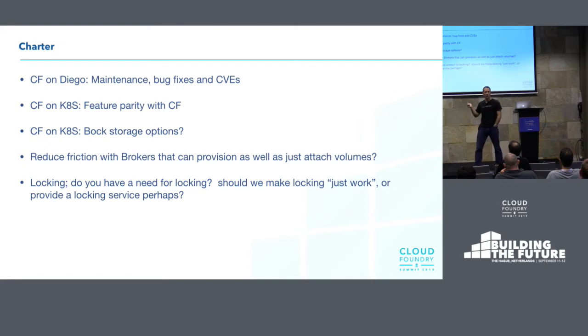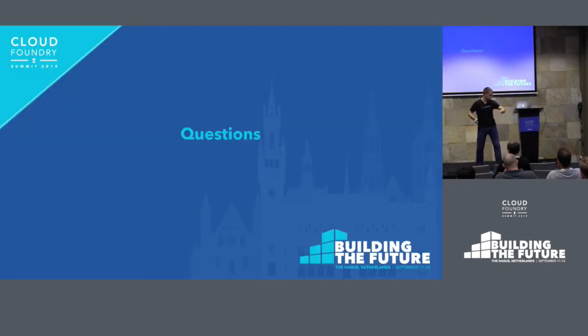And lastly, locking. As you probably can tell from the locking slide, locking with NFS and SMB is a little bit fraught with danger. It can work if you're careful about what you're doing. If you are going down that road, or you have the opinion that volume services should just make locking work, we would also love to hear from you. And we'd love to discuss further with you what working actually means. The plan is open. We would love to hear from you guys about where you think we should go next. And at that point, I think I'll open up for questions.